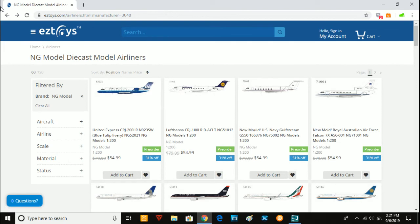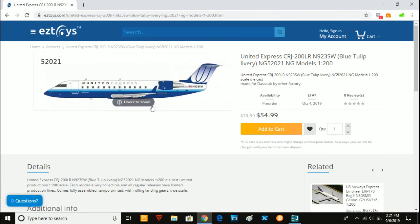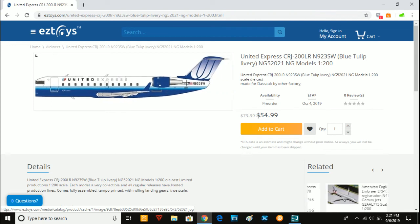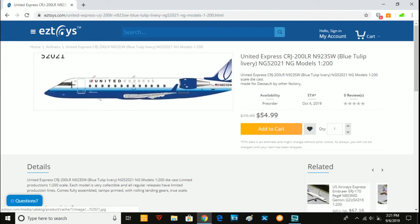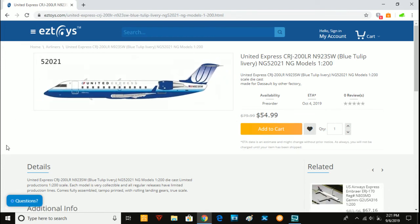But then the other one is a United CRJ-200LR. I believe the other one they did was a 200ER, so probably the reason for this is the LR. The registration is N9230W. I will be getting this one, as I've been looking for one of these for a while. I missed the last release, so hopefully we'll get this one.